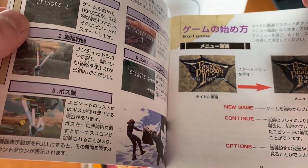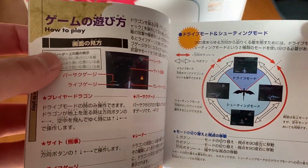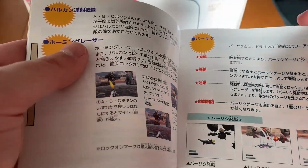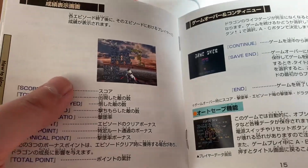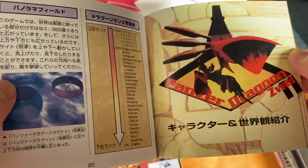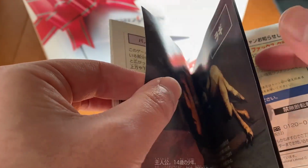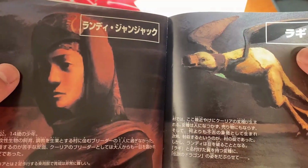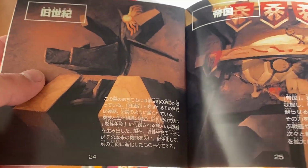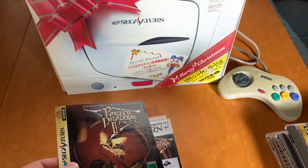And Panzer Dragoon 1 and 2 are like on-rails shooters, kind of like Star Fox, which is really cool, but I haven't played it yet because I do want to play the games in order. So once I find a copy of the first one, I will definitely talk about these games again. But until then, it's gonna be on the shelf for a little while. But yeah, the first game, I don't know what the price is in Japan. I imagine it's no more than like $20.